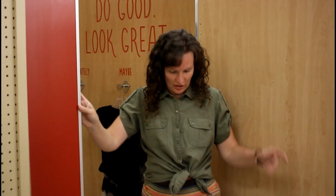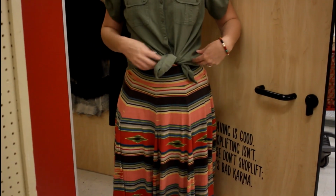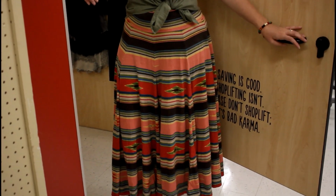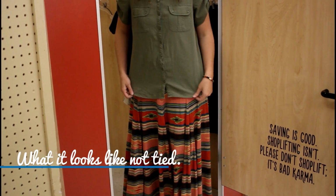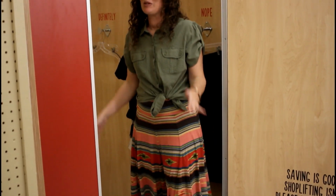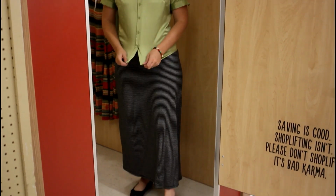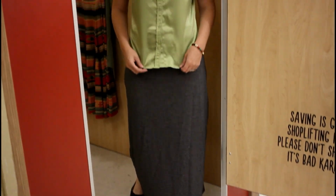Okay, so I really like this one. I really like silk and not polyester. Pay attention to your fabrics. You don't want polyester because it shows when you sweat and it stinks. Don't do that, but this is really cute.